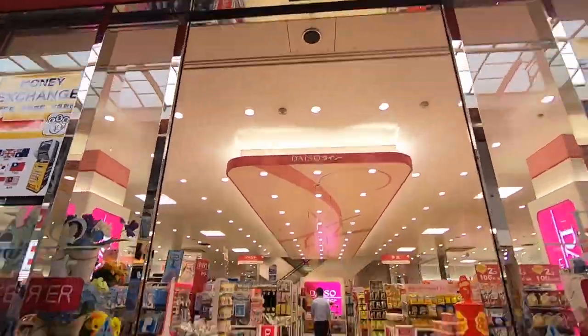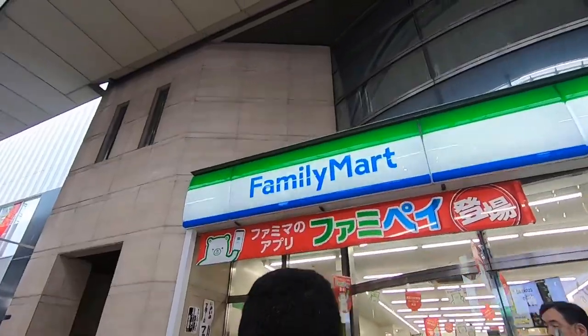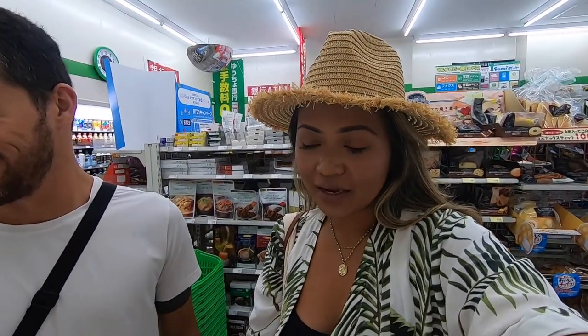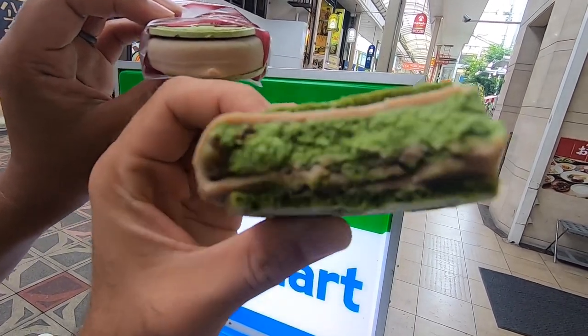Going to Daiso. What do we do now? We're gonna go to Family Mart and get some ice cream. We're visiting all of our favorite places today because we're leaving today. So, this one. Yay! This is how it looks.